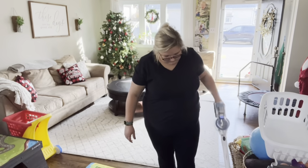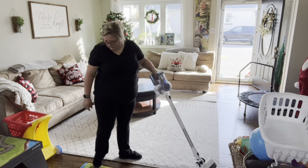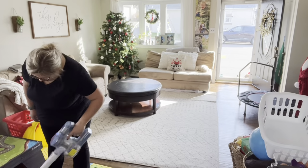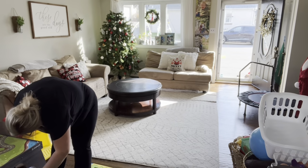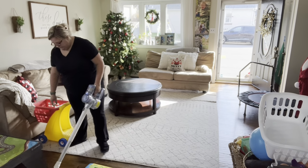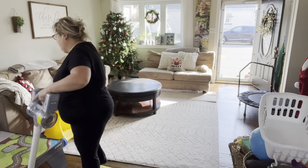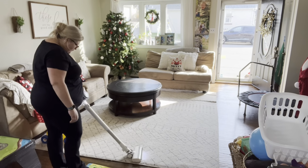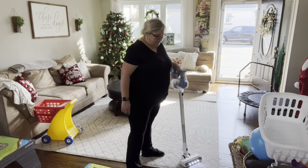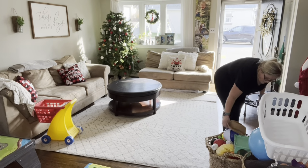Now that I have everything wiped down and cleaned off, dusted, all that, I can go ahead and vacuum our house and get all these crumbs up. I did run out of time to do the wet mop today, but I absolutely love my cordless vacuum. It's just so nice and convenient. It's right there in the kitchen. I don't have to worry about the cord and wrapping up the cord and all that. I just love this vacuum. It's awesome. So I'm going to go ahead and vacuum with this.